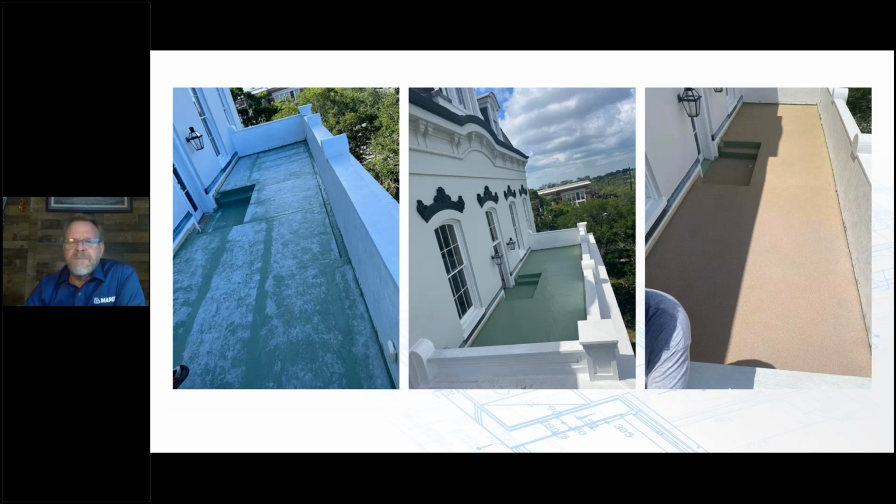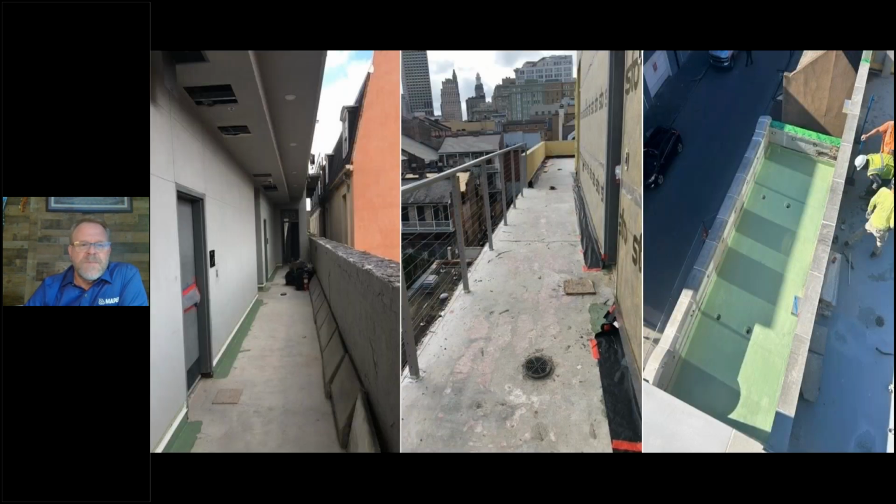Here's a great example of what I'm talking about that uses CR1 for direct application. You see there on the left, that is after the first coat of Planiseal CR1 with the reinforcing fabric applied to it. And then you see the middle picture is after they've applied the second coat of CR1. And then on the right there, what you're looking at is the prepared sanded surface with the sand broadcast to which they will bond the tile.